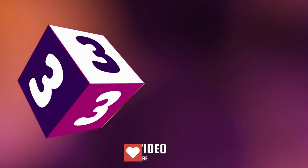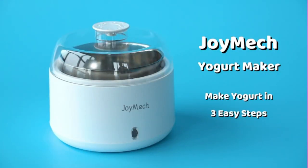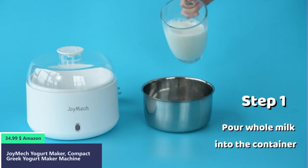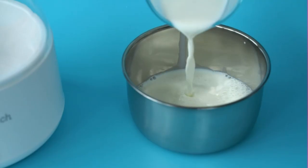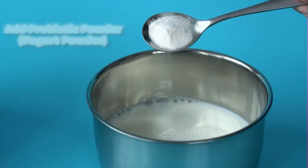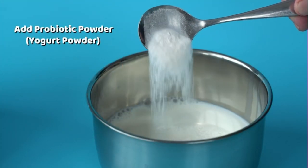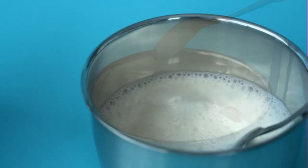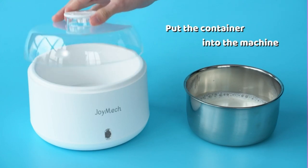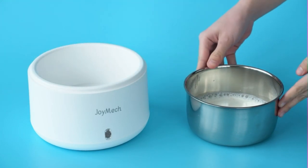Number 3. Simply add whole milk and probiotics powder, plug in, and ferment it for 12 hours, then your yummy yogurt is done. The 3D constant temperature control system makes probiotics ferment evenly, which will bring a milder taste to your yogurt. Make 25-30 fluid ounces of yogurt per batch, enough for a family to share.